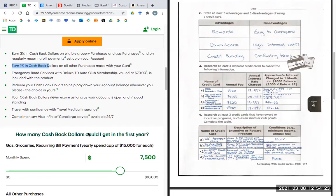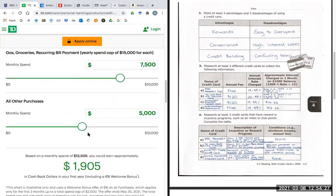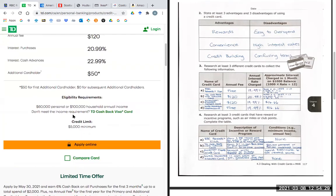Now, conditions. Where are the conditions? It says right here. In order to be able to apply for this credit card, you have to have either $60,000 in personal income, or as a household, $100,000. Okay, so in order to be able to get this credit card, you have to satisfy these requirements here. So there are conditions that determine whether or not you are able to apply for this credit card.